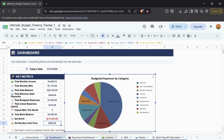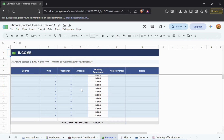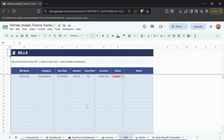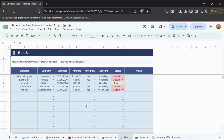First, you list every income source on the Income tab. Paycheck, freelance work, a side hustle. And it converts everything to a monthly equivalent automatically, even if you get paid weekly or bi-weekly. Bills is where your fixed monthly costs live. Rent, insurance, subscriptions, with due dates and a paid/unpaid status so nothing sneaks past you.